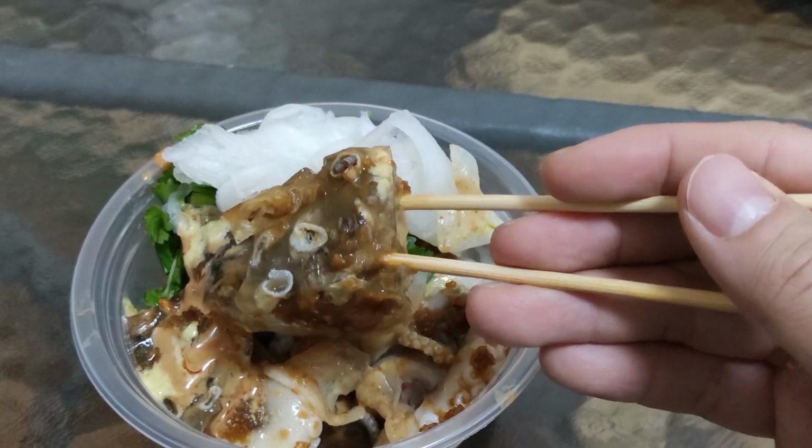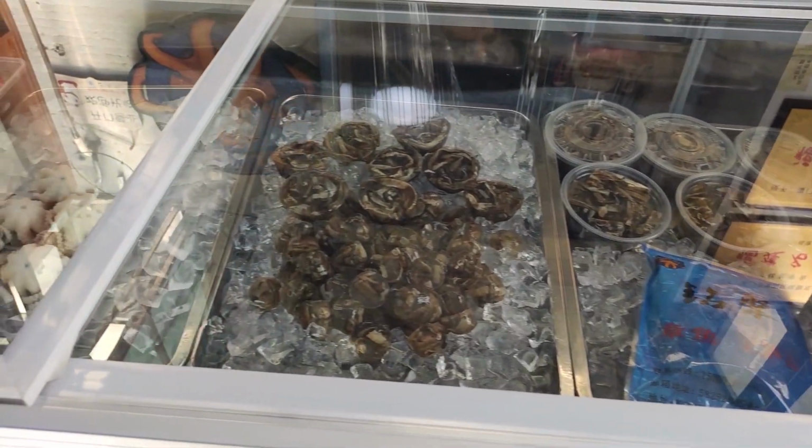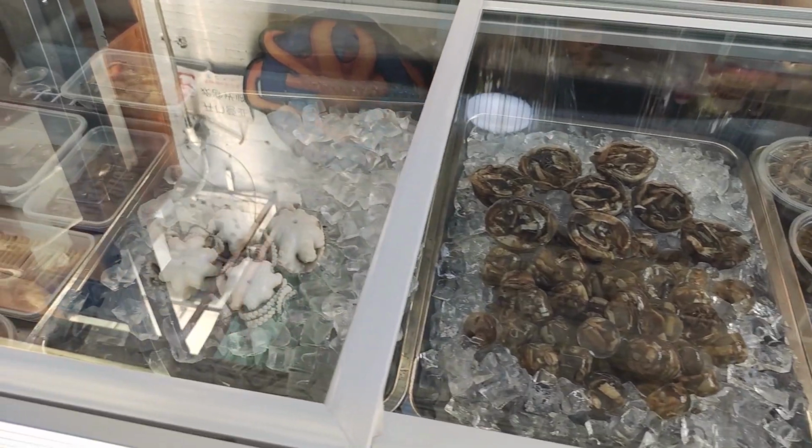And one bite of the 土笋冻. Amazing. This is actually the first thing I tried in Xiamen. I'm blown away. Guys, seriously, come here and try this.